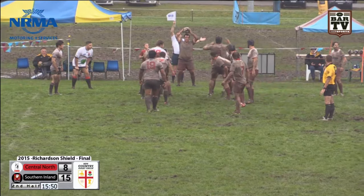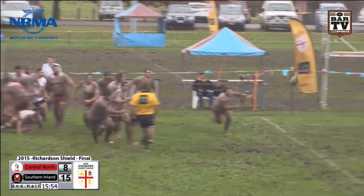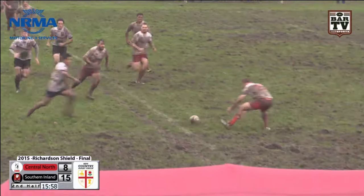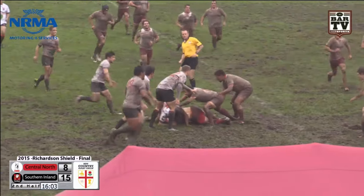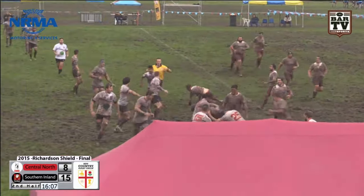So now, as you can see on the far side, the wind just picking up. It's a good throw there by the Central North side. They look to swing the ball wide straight away. It's a long floating pass, not a good one, but they come up with it anyway. They have to dive on the ball. Nothing better than diving in the mud, that's for sure.